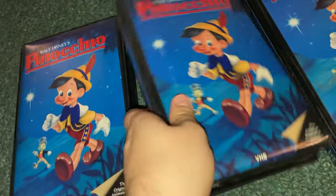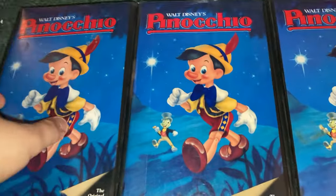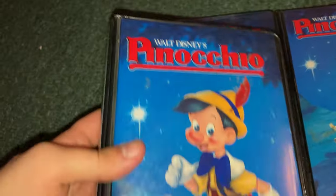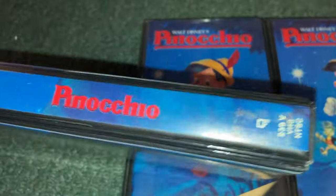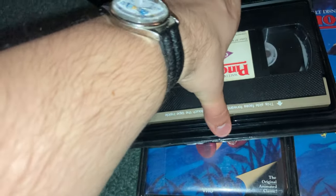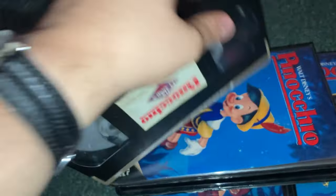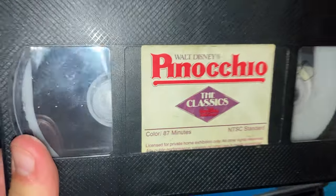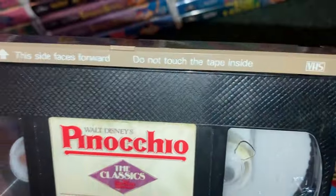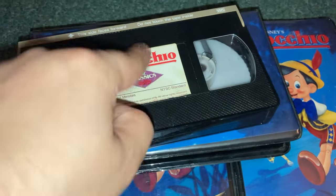Walt Disney's second animated classic, Pinocchio. It's a 1985 VHS. Here's the 1985 Canadian VHS of Pinocchio. Had this for an extremely long time. 9 years ago, I purchased it. It's got the tape. It's got the sticker label. And it's got the tan lid. And there's no print date on this tape, because this is a Canadian copy.